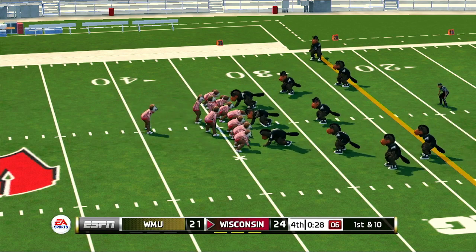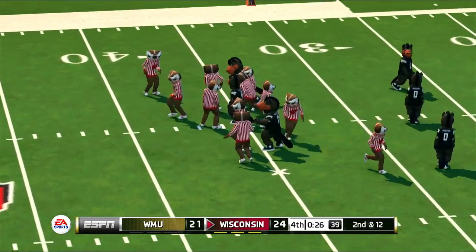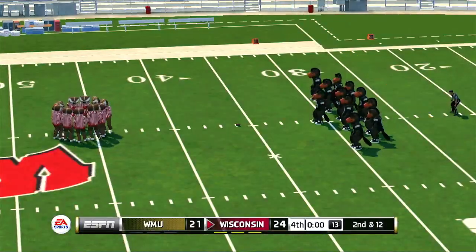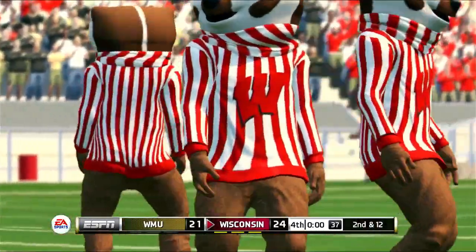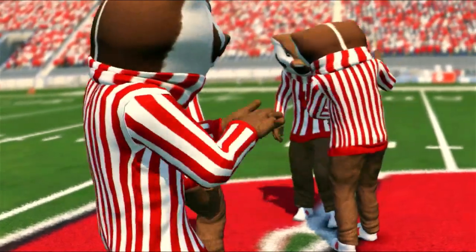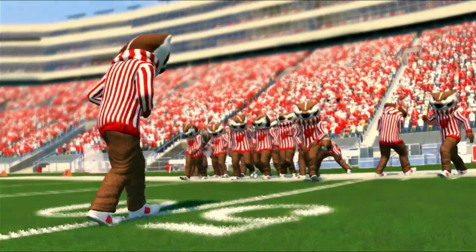You just see the quarterback take a knee right here, winding down the rest of this clock. Takes a knee. And the ball game's over. So the Badgers come out on top, 24-21.